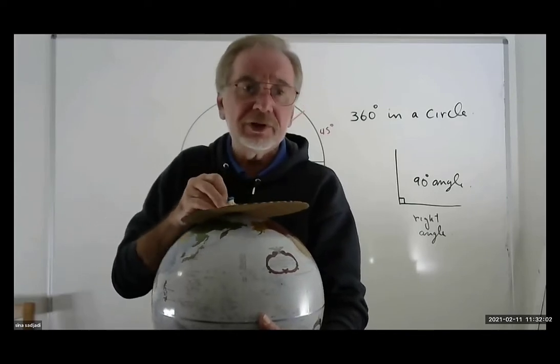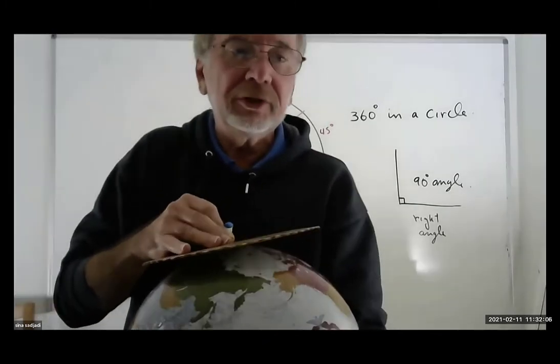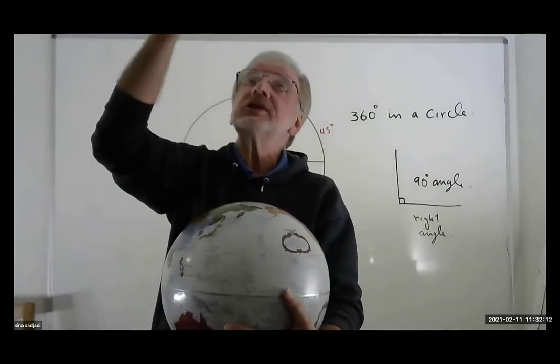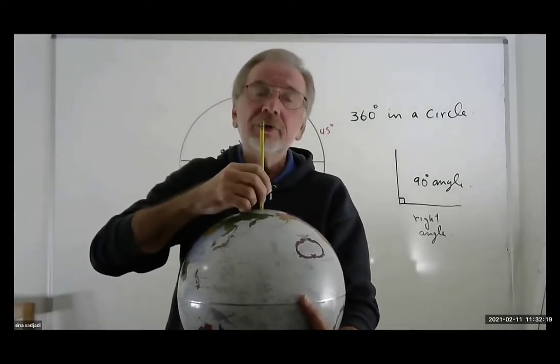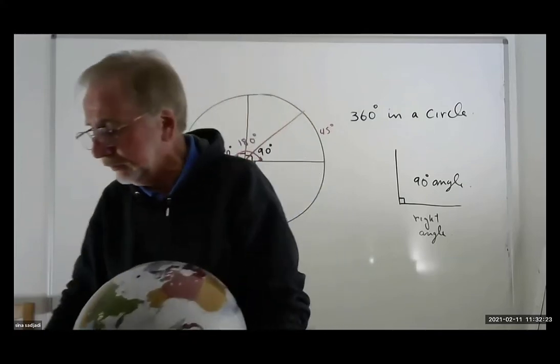I don't know why this thing doesn't stick, but this is somebody who lives at the pole of the Earth. Now, he looks up at the sky. He's looking straight up. He'll see the North Celestial Pole because, by definition, this is the North Celestial Pole here, right? The North Celestial Pole is where this stick is pointing at, right? Like that. All right.